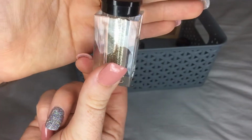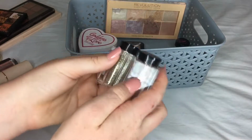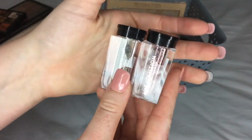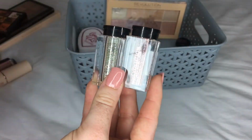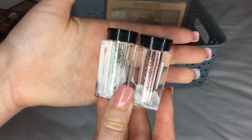I've used this one loads. I don't know if you can tell how much I've used, but it's only gone down to like there, and I use it all the time. And honestly, they're so blooming pretty. They are so dazzling. Literally, you only need a little bit to go a long way. I go a bit heavy-handed because I just love glitter. But these are only £4.